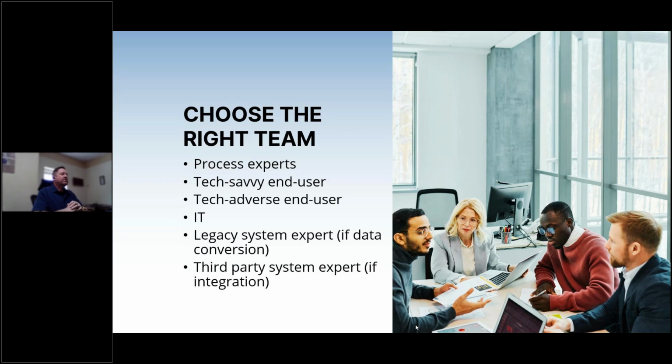And if we're integrating with another third-party system used by your departments, then somebody who's an expert in that third-party system so that we can identify, again, field mappings for the integration, timing, and how that's going to look and work in the other system that they are an expert in. Now, knowing you may not have all of these pieces for a project team, do the best you can. That's what we ask.